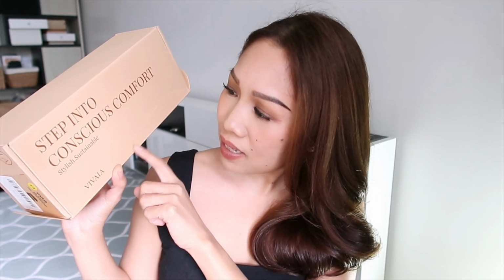Next, we have some fashion favorites, specifically shoes. I wanted to show you some things from a brand that I've been loving. The name is Vivea. This is them and it says, "Step into conscious comfort, stylish, sustainable Vivea." If you guys want to start delving into fashion that's a bit better for the planet, this brand is a good way to start. I have 3 pairs of their shoes and they're all so amazingly light and flexible and comfy. Actually, let me just show you one pair right now.